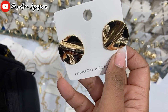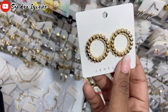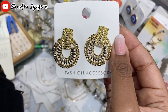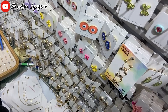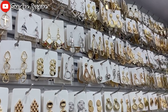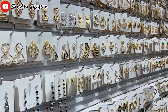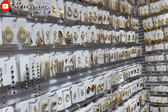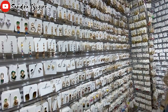These earrings I have in my hand are only 2 renminbi. Can you imagine? That's really, really cheap, guys. This is a very good deal. Can you imagine how much you can sell them back home? Yeah, I don't know about the quality. I didn't test them, but still, this is so cheap. But remember, the cheaper you buy, the less the quality is gonna be. So yeah, when you're buying something, you have to know what you're buying. But still, for me, this is a good deal.